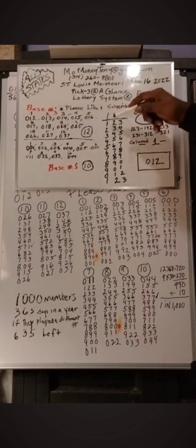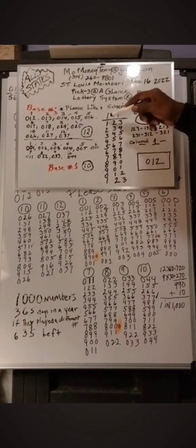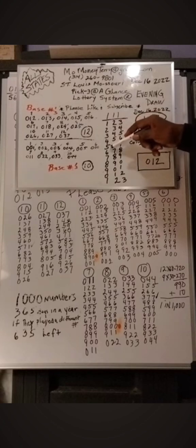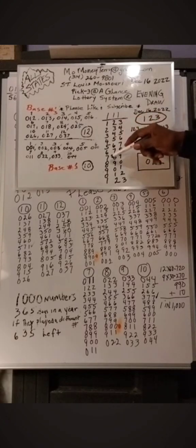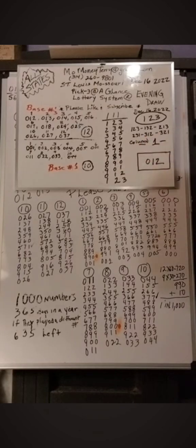Now we're going to do the 1-1 rundown on the 1, 2, 3. All you're doing is adding 1 to each one of these numbers. If you add 1 to 1, you get 2. Add 1 to 2, you get 3. 1 to 3, you get 4. 1 to 4, you get 5. 1 to 5, you get 6. 1 to 6, you get 7. 1 to 7, you get 8. 1 to 8, you get 9. 1 to 9, you get 10. You don't use the 1, you just use the 0. And 1 to 0 is 1.